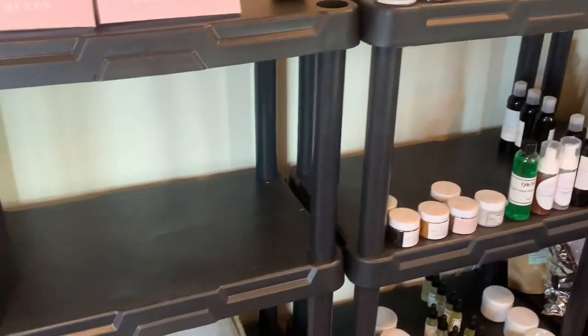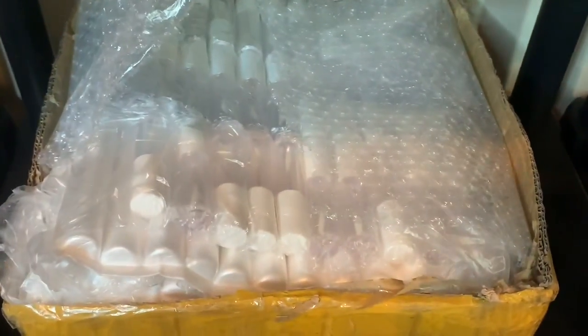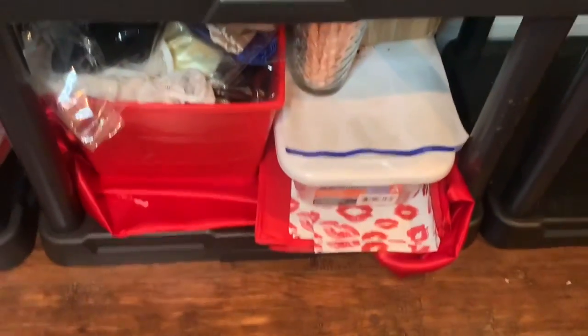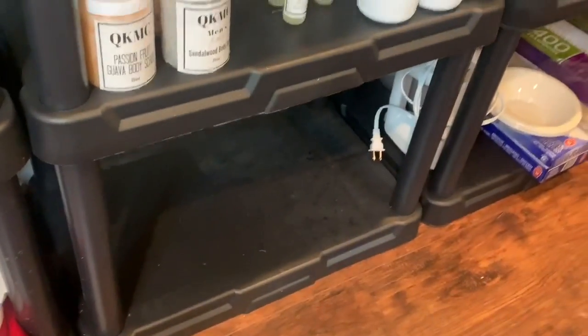Like I said, we restocked like a week ago, but it was an amazing restock, and we sold out of almost everything on the same night. So here are some wholesale empty wand tubes. Here are just some stuff for my other business, Queen Lust Boutique. That shelf down there is empty.